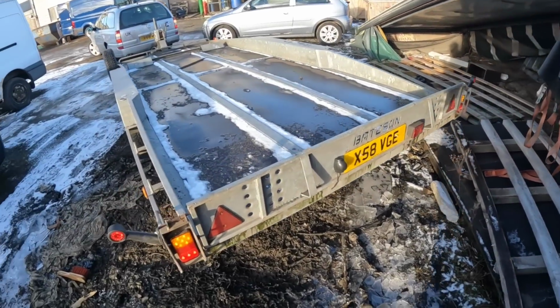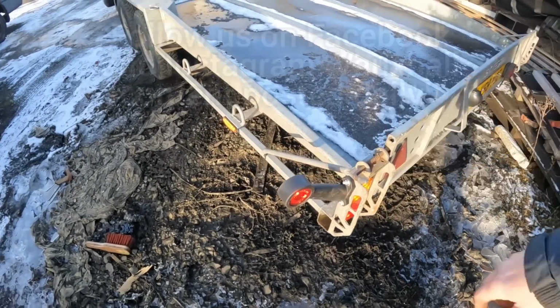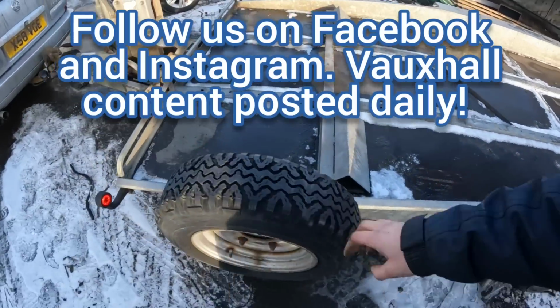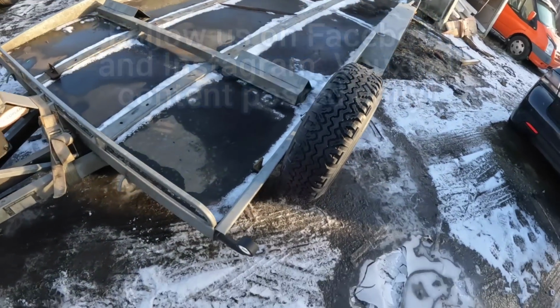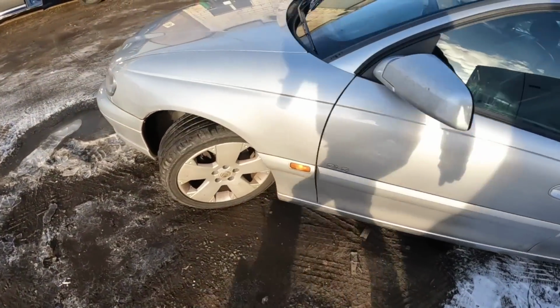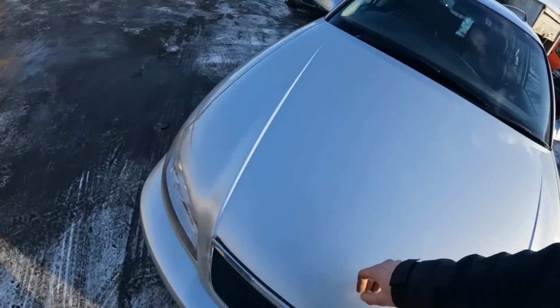And since you last saw the trailer in France, it's had a full set of markers replaced on it, so it's had a bit of maintenance. It's all fully illuminated, which is good. Happy about that. Had to put some air in the tyres, make sure they're all okay.